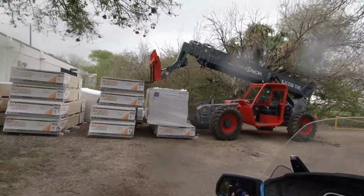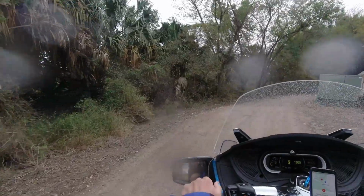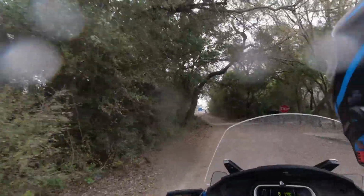At this point, Bob's like, I can't believe this. What are we going to be doing? This is ridiculous. We drove a while to get there and I have no idea why All Trails took us this way, but they did.